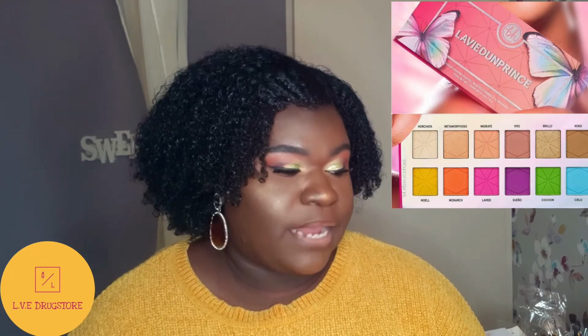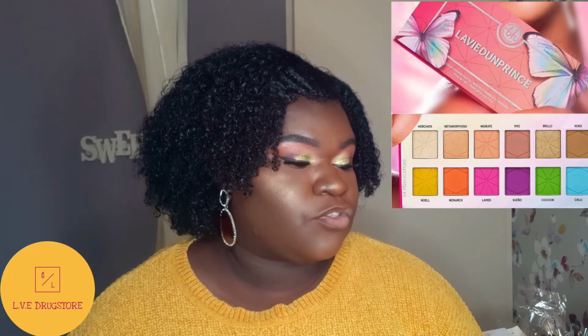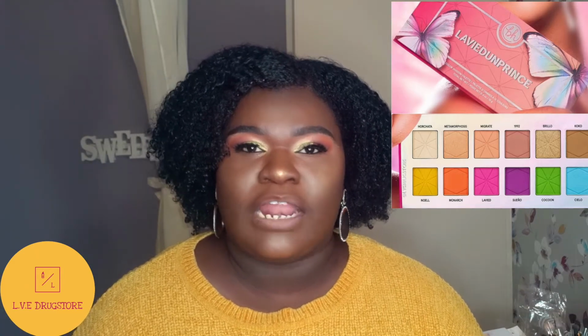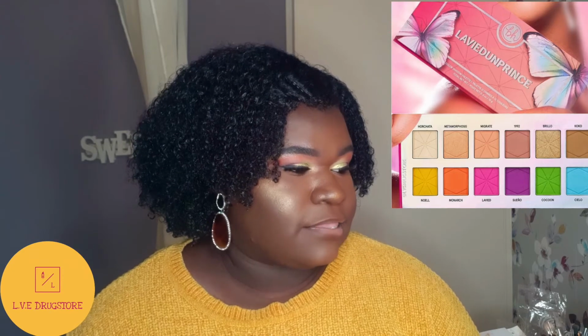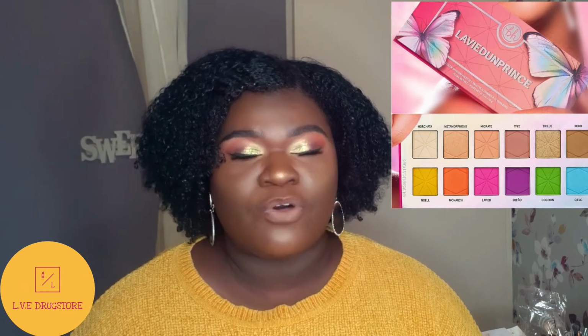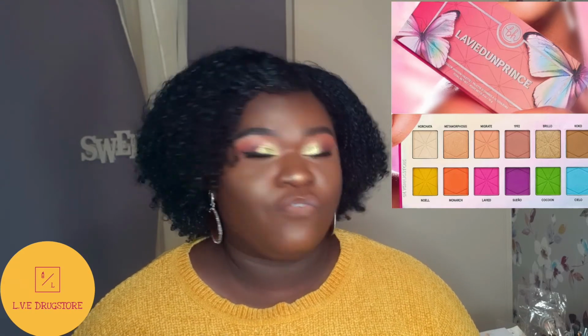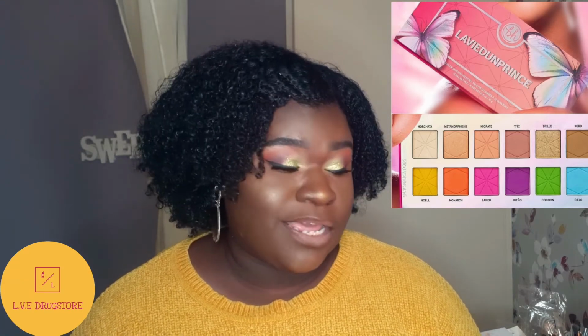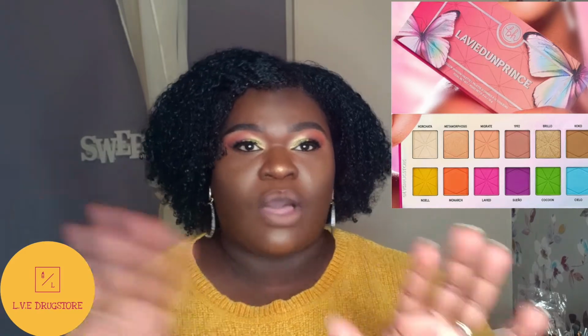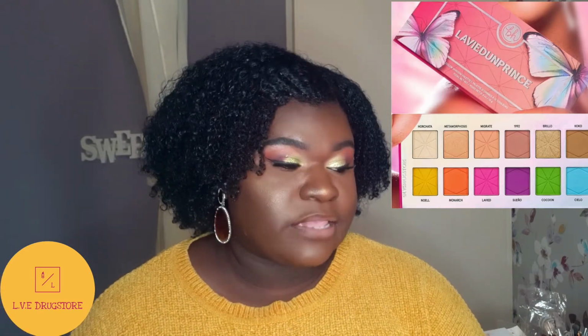So this eyeshadow palette consists of 12 shades. The top row is all neutrals, and the bottom row is all colorful. So it's a pretty looking palette. The colors that are disappointing me the most, to be honest, are the neutrals. They look very washed out in my opinion. So I'm not too sure, but I will discuss it a bit more when it does release. I'll discuss it in next week's pick up or pass ups.